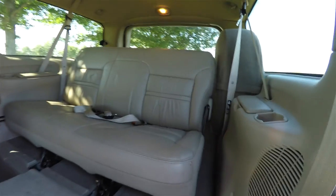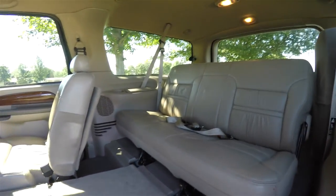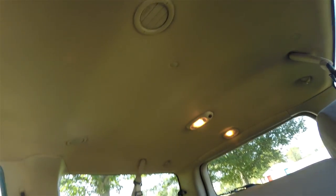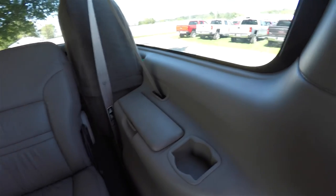And take a look at the third row seat. It also seats three across. You can see in the ceiling, you also have your air vents, reading lights, cup holders on both sides.